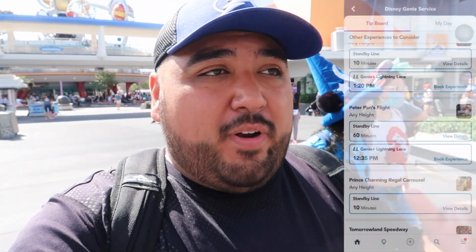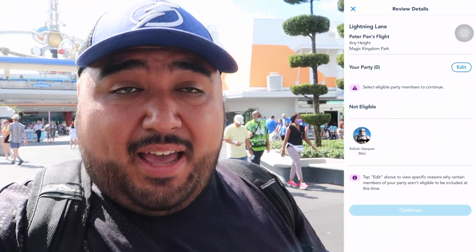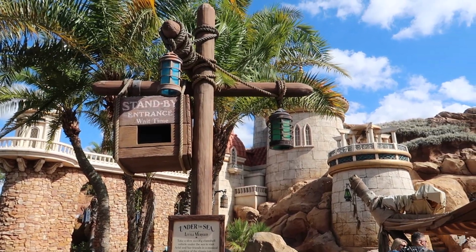So one thing that I wanted to bring up that someone asked me on Twitter, are you able to get a second Lightning Lane reservation for an attraction that you already rode? The answer is no. I tried to get another Lightning Lane reservation for Peter Pan and it would not let me. So just bear that in mind. Once you ride an attraction with Lightning Lane, the only way you're getting on it again is if you wait in the standby line.